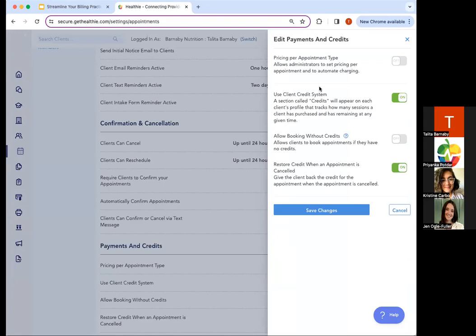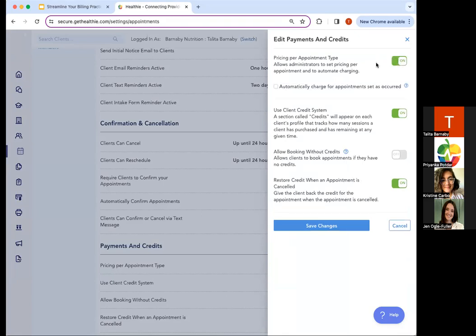Let's take a look and see what each one of these means before you toggle things on and off and enable them here. The first one is the option pricing per appointment. Here, you can set up pricing for the appointment and automate the charging. So this is the first setting that you want to turn on if you plan on leveraging the automatic charges or automatic invoices.